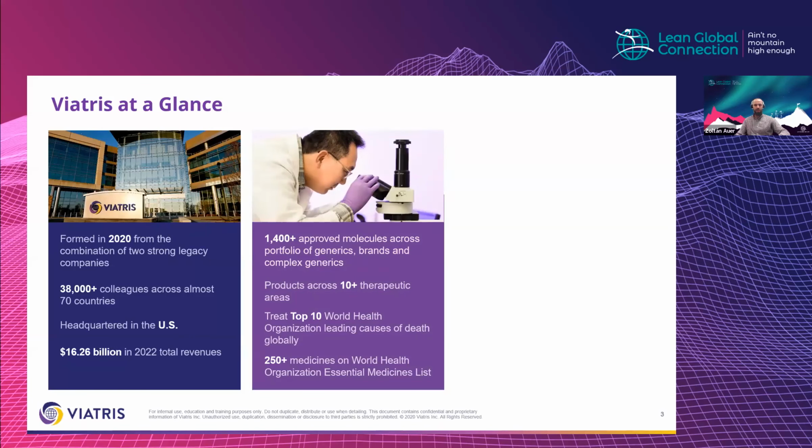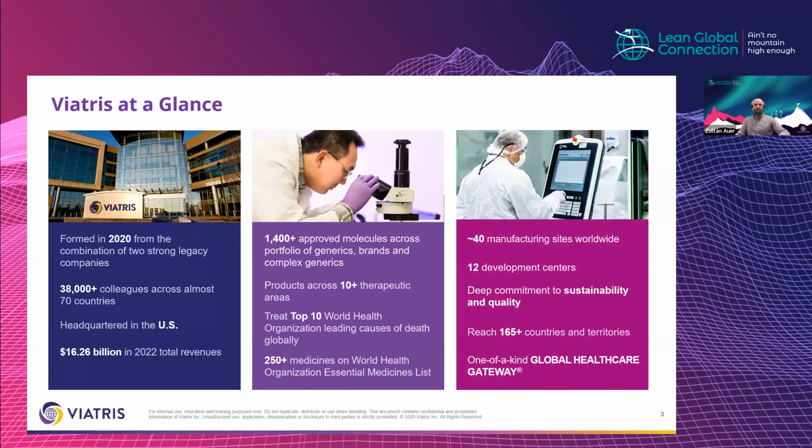We have more than 1,400 approved molecules across a diverse portfolio of generics, brands, and complex generics. We have approximately 40 manufacturing sites worldwide that produce complex dosage forms, injectables, oral solid doses, and active pharmaceutical ingredients. Our commercial reach extends to more than 165 countries and territories. Like many other industries, the generic products market also faces intense price competition with well-known players such as Teva and Sandoz. In terms of annual revenue, Viatris is in the top 3 with approximately $18 billion.